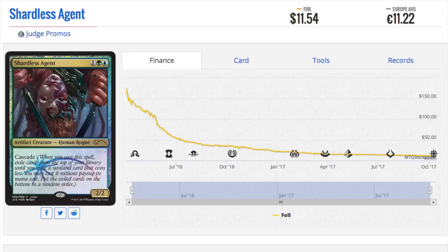What I can see happening is perhaps we have a deck or a mechanic in a commander deck in the future, which makes Cascade overly powerful and incredibly strong, and that's where it goes. Then all these cards will spike. I also think it's interesting to own a Judge promo for about $10. I don't see that going terribly for you in the future.